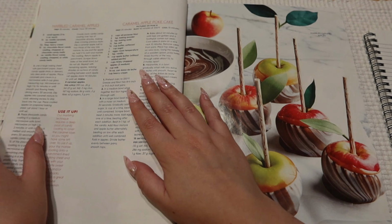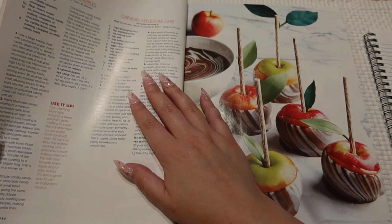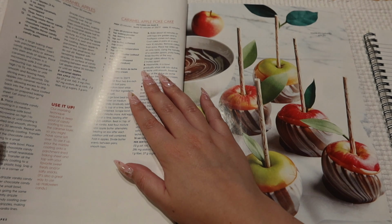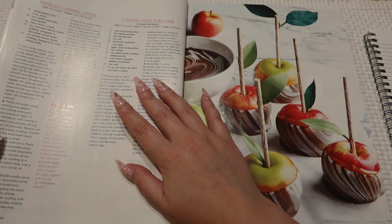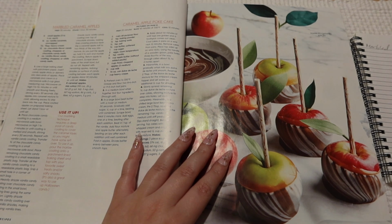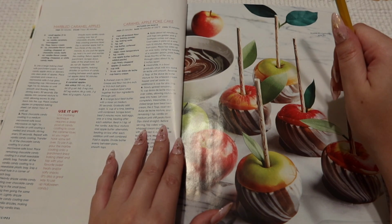Oh, okay. Marbled caramel apples. Ooh, this has apples, vanilla caramels, heavy cream, chocolate flavored candy coating. Ooh, that sounds good. What do you think? Okay, we'll write that one down. Marbled caramel apples. Okay. And then this is the poke cake that we saw earlier.